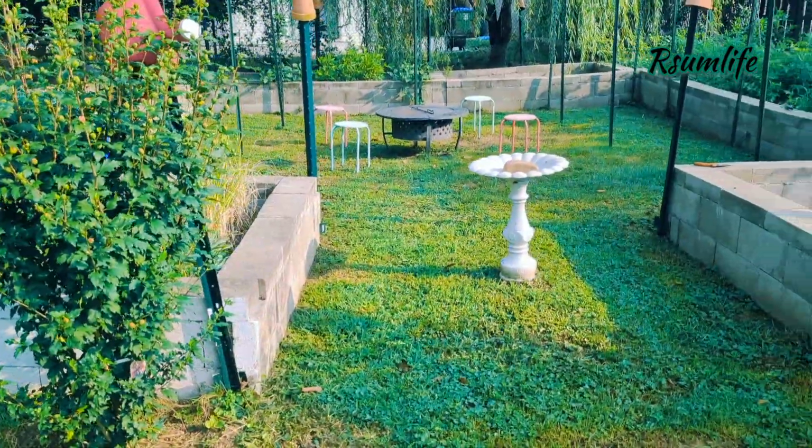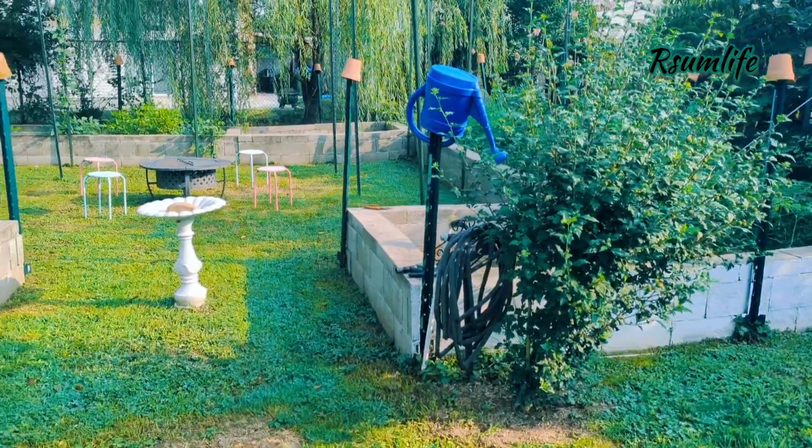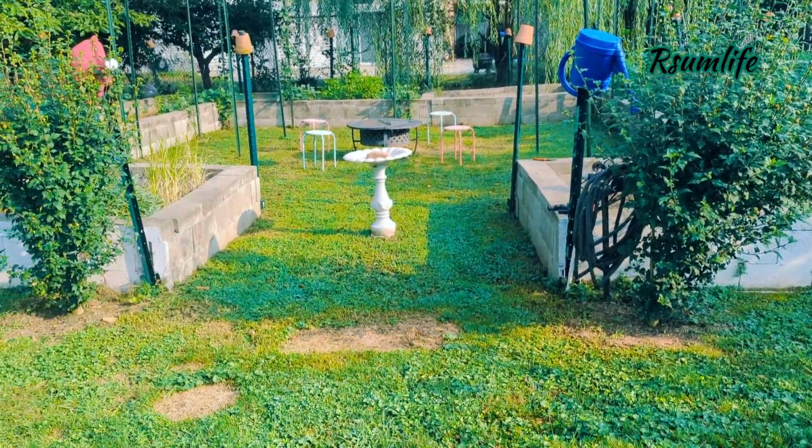So this is it. This is the garden, how it is looking. I want to put up a fence where groundhogs cannot enter.